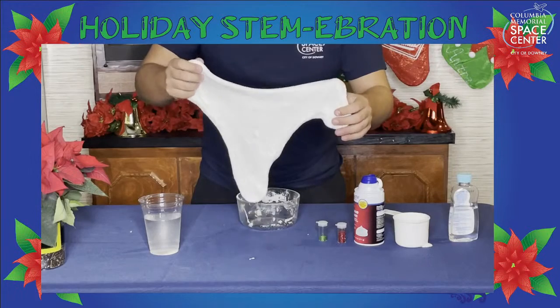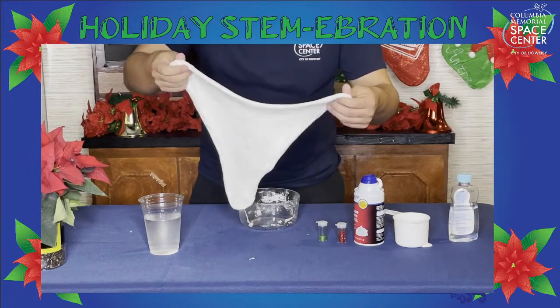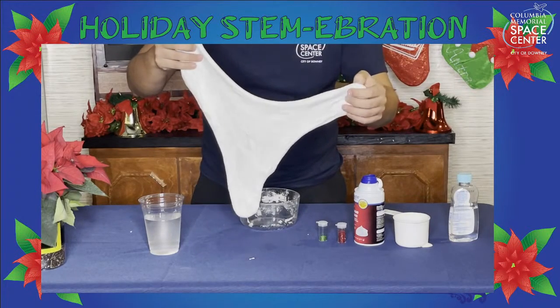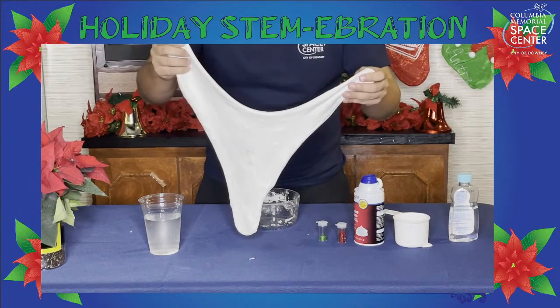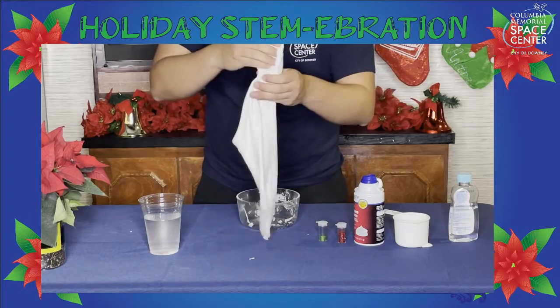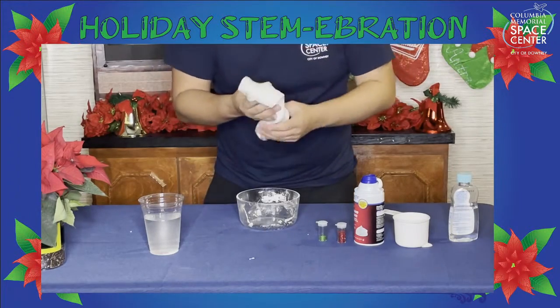And here you can see a little bit how slimy it is, and you can also see the glitter reflecting in the light a little bit. You could also use food coloring if you want instead of glitter, or both. And yeah, this is slime.